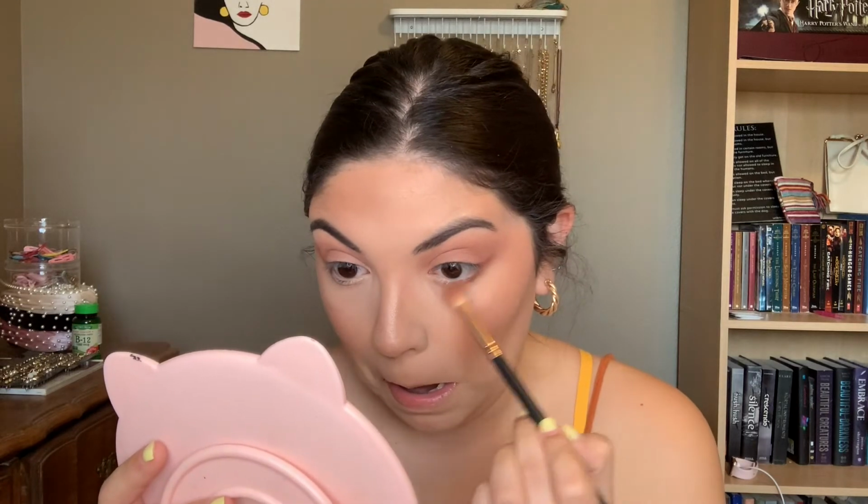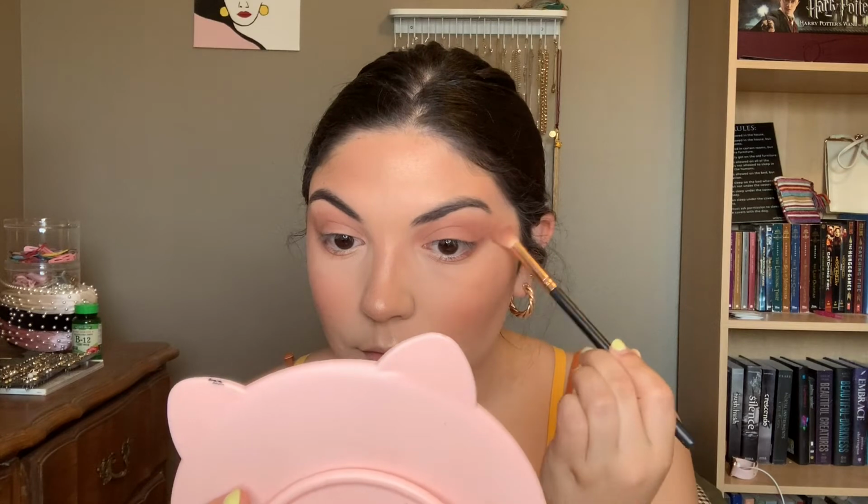And then for my lower lash line, just to give it a little bit more color, I'll go with my brush the same and dip it into those two colors and literally messily sweep under, just so that everything connects and at least I have some color under my eyes and I'm not looking like a ghost.